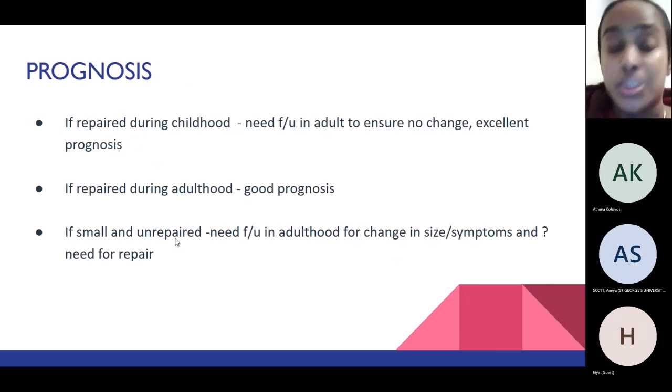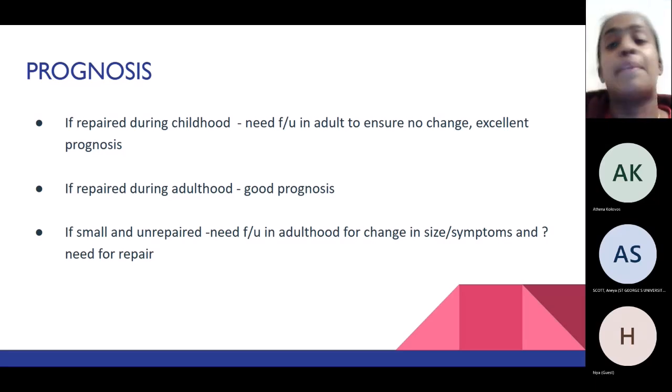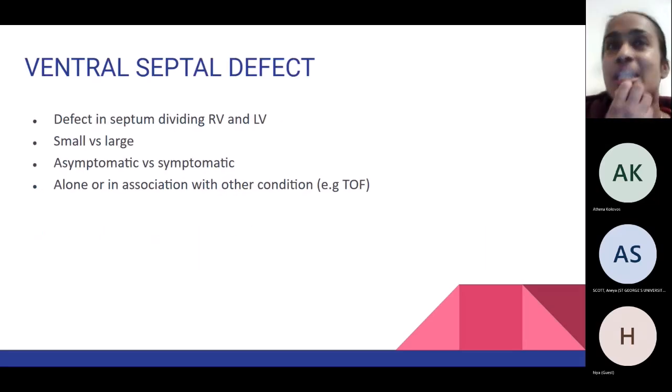Okay. The prognosis, generally, the children do quite well, but they will need long-term follow-up if it has been repaired, just to make sure that it hasn't reopened and that they're doing well and not becoming symptomatic. If we went for the watch and wait process, then it's just to monitor the symptoms and signs and to see whether they may need any intervention or not. Okay, so that is ASD. Any questions on ASD?